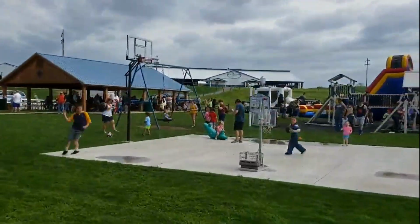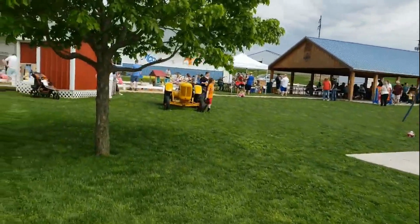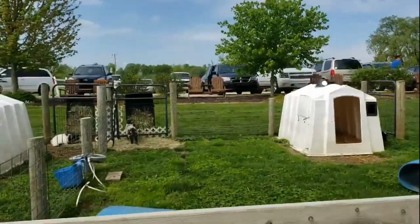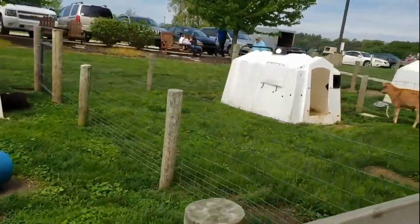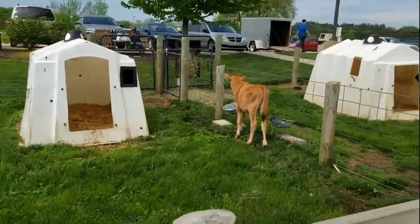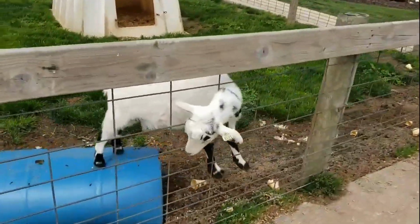Over here, they even have a basketball court. Tractor you can go sit on. And back to the animals. Baby cat. This guy is coming out.